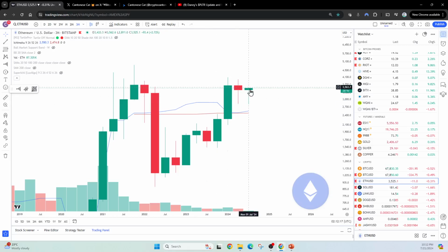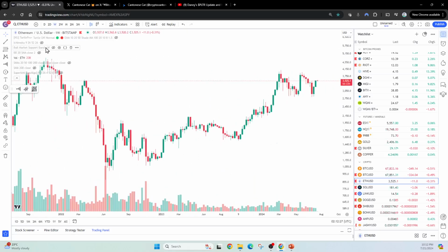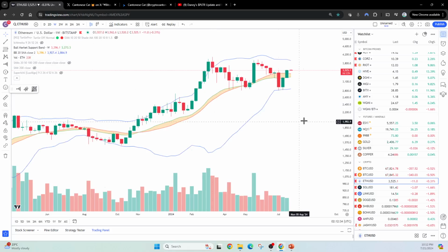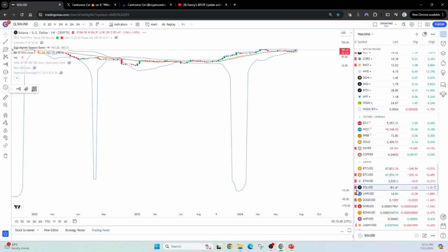It looks like it's a bull trend over here too, and even on the 3-month chart and the monthly chart, it still looks like a bull trend. There's nothing really too bearish about the way that this chart looks. And if you're also looking at the bull support band, it did reclaim the bull support band just like what Bitcoin did. If you also look at the Bollinger Band, it also looks like it's getting squeezy, potentially getting ready for the next move up, right? So far, Ethereum looks good.